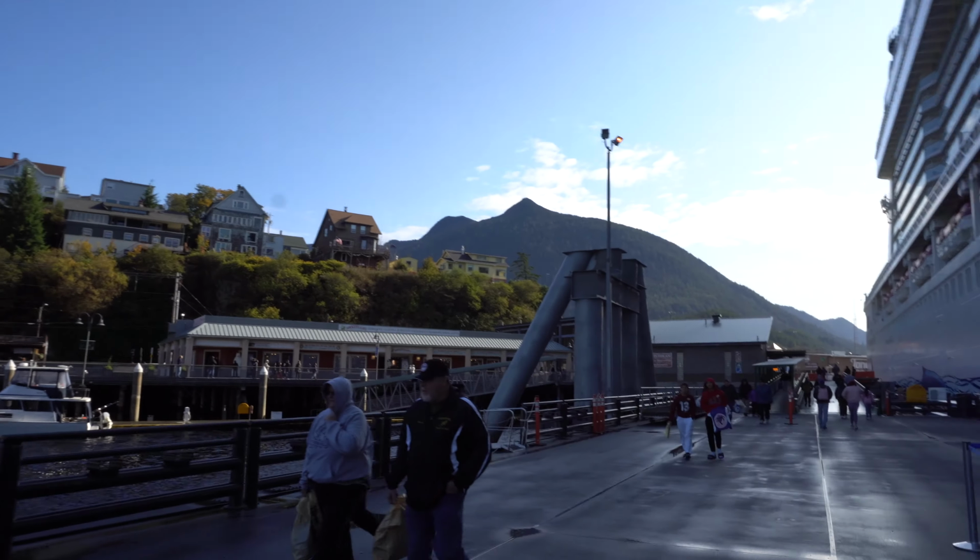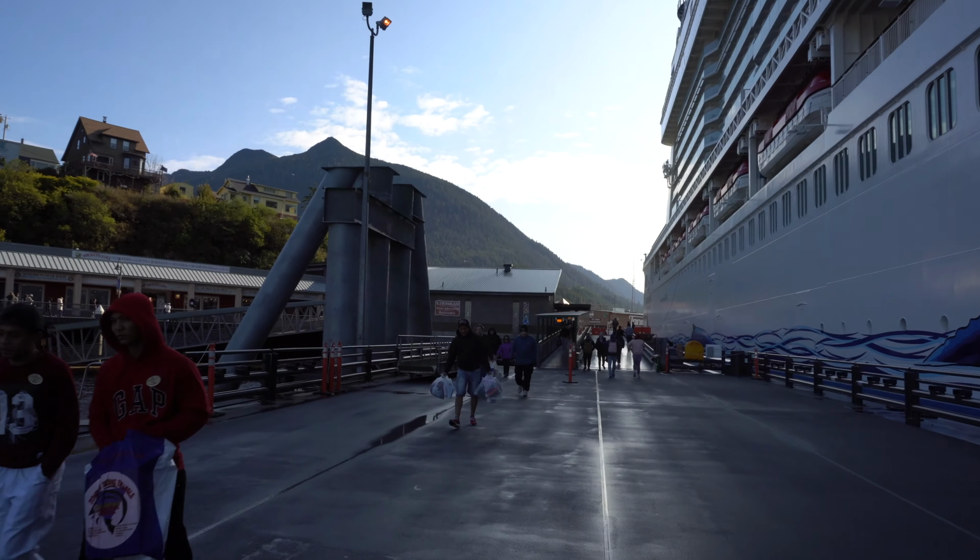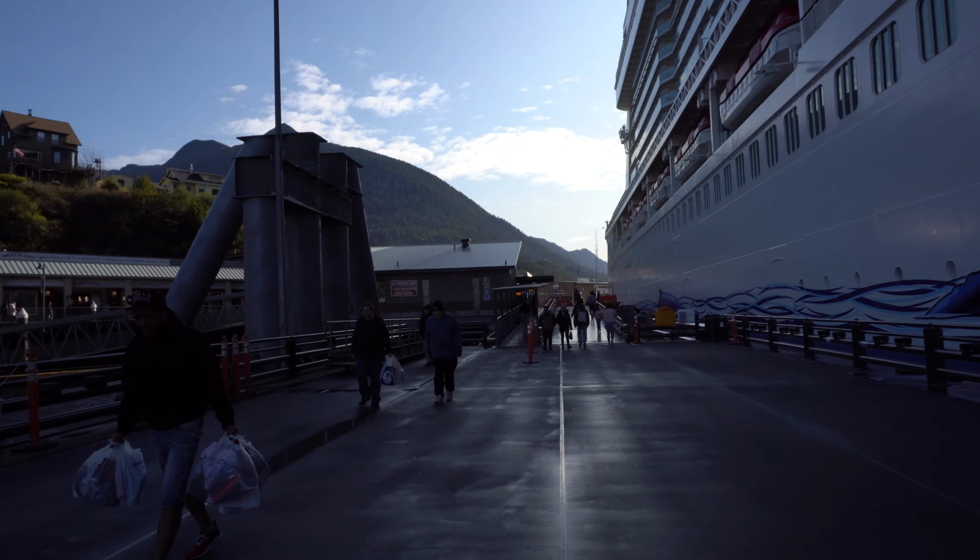Right now we are on our way to do our excursion here. This is the boat. We're supposed to be meeting on the ramp. I guess this is the ramp.